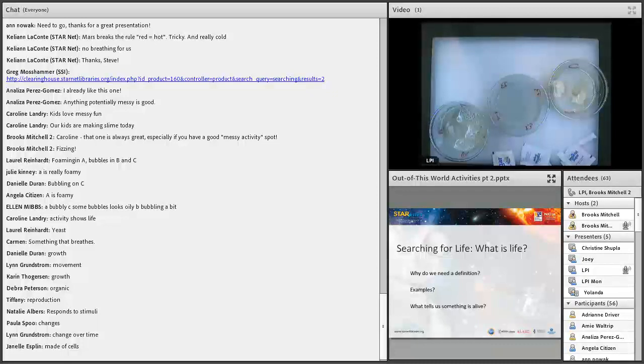One scientist defined life as something that does something and keeps doing it. So that idea that Caroline had about activity: life does something and it keeps doing it. Cup A bubbled, but it isn't bubbling anymore. Cup B bubbled a little bit, and it isn't bubbling anymore. C is doing something. C is doing something.